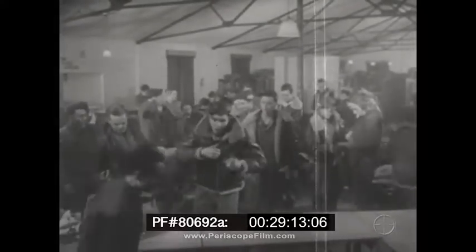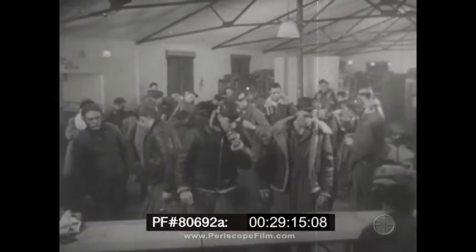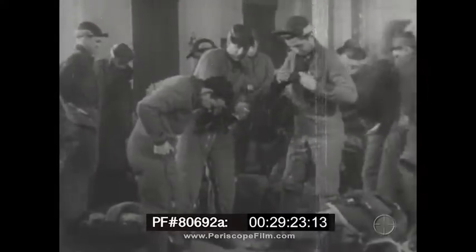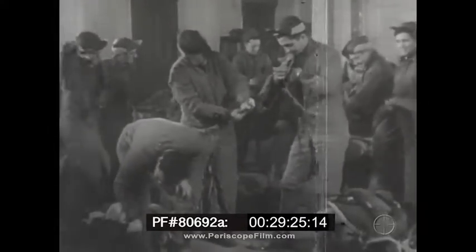It's getting on to the time when the combat crews go to their planes. Here they are in the crew room, putting on their flying clothes. Clothes and equipment especially constructed to ward off the intense sub-zero cold which they will encounter so shortly.